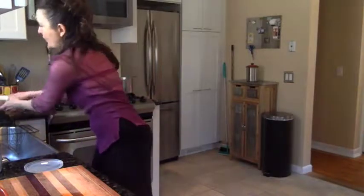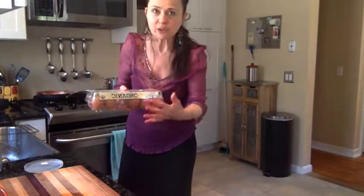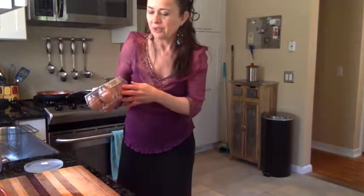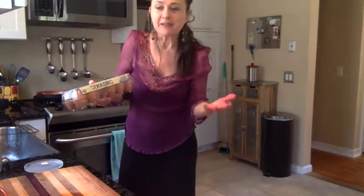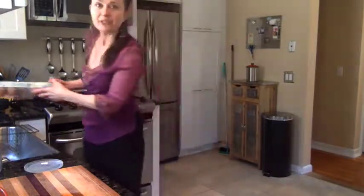Did I say that I only use organic eggs? Organic, free-range, humanely raised chicken eggs. So that they're not just in slightly larger cages. They actually get to run around and eat worms and insects and the kind of things that make the egg yolks really beautifully orange rather than pale yellow.